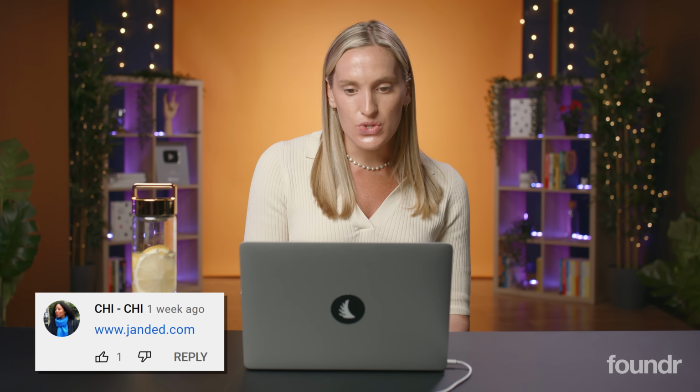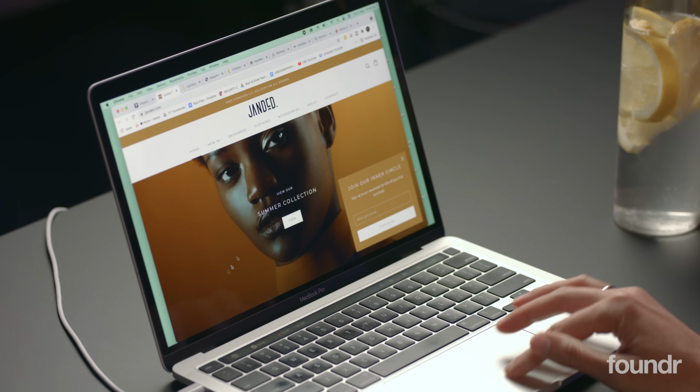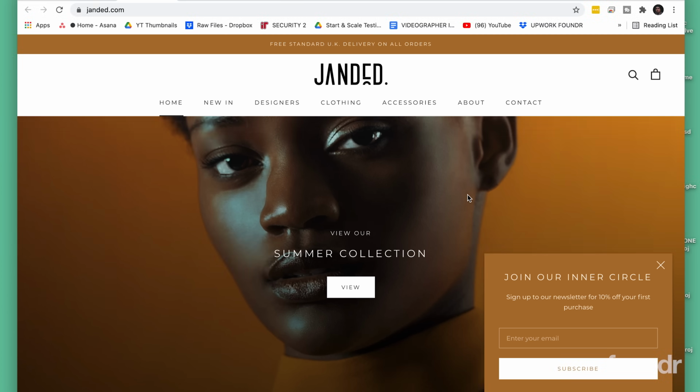Moving on to Jandit. This is a beautiful, beautiful site. I love the image when you first land on here. I love that I can tap this button just here. I love that there is a pop-up.